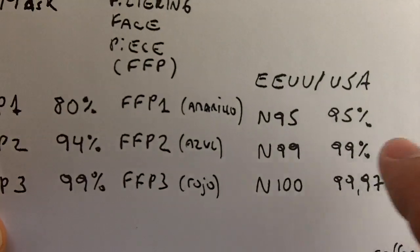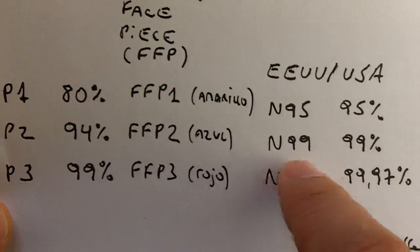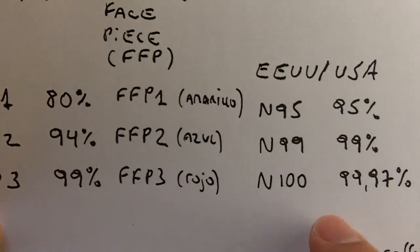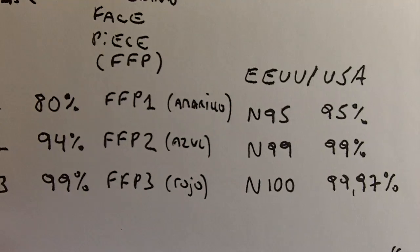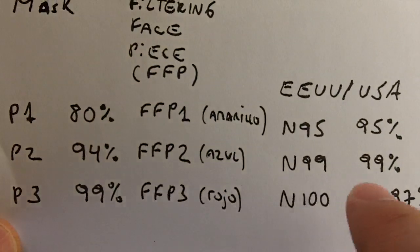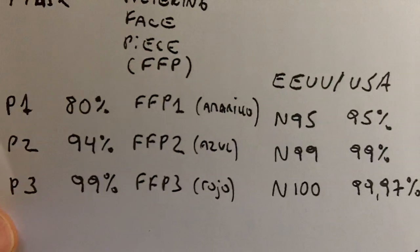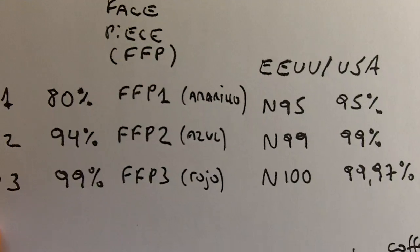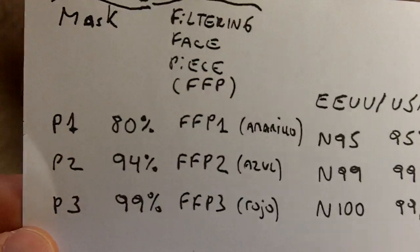What does that mean? That means that N95 is going to be filtering 95% of the particles in the air, and N99 is going to be filtering 99%, and N100 is going to be filtering 99.97% of the particles. Now, why is it that everyone is talking about the N95s? Well, all of these are better, but this is the minimum you want, and it's not just an opinion. This is what the Center for Disease Control, the CDC, says. The World Health Organization also agrees, and pretty much around the world, everyone agrees that an N95 is the minimum you want to have for the ongoing situation.